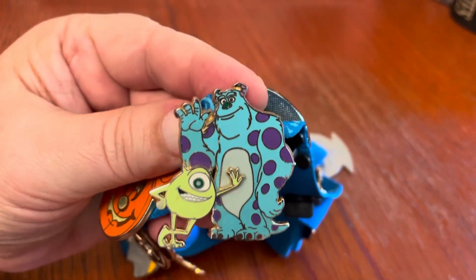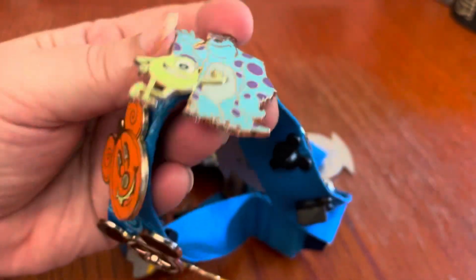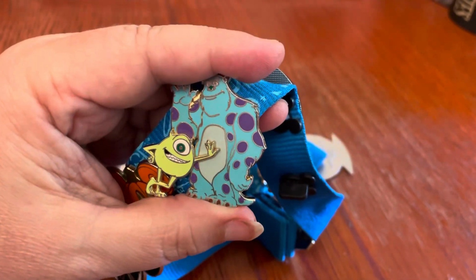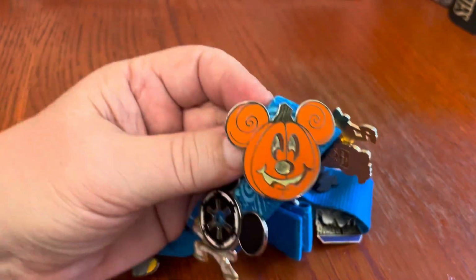Next, I actually quite like this one. It's Monsters, Inc., Sully and Mike. And again, it's a 3D pin, bigger pin, almost an inch or more, really cute. This is a favorite that I'll probably be keeping, even though I think it does sell for a bit.